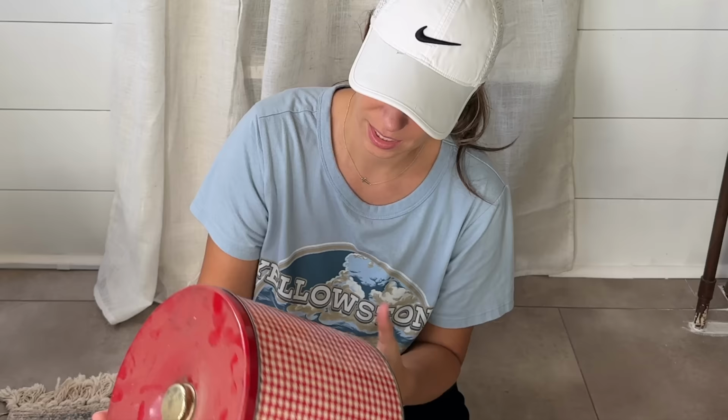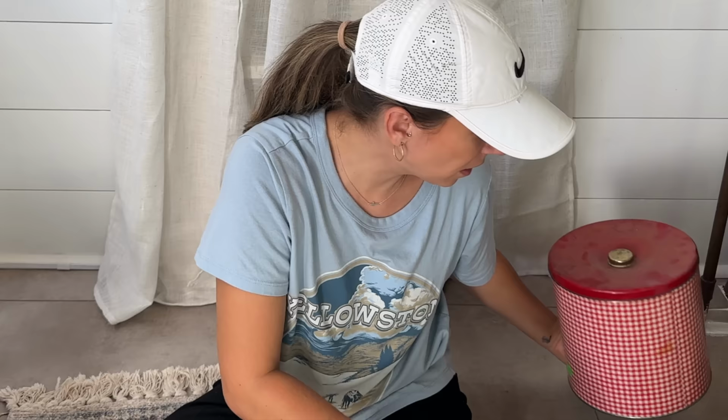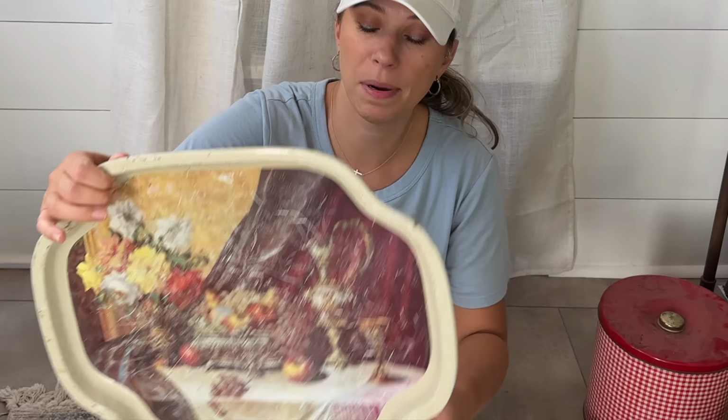Okay, so at the barn sale, I picked up this adorable tin. I thought that would be so cute for Christmas. And it was $2. All the stuff needs cleaned up pretty bad. Then also in the free pile, they had this tin tray. And I just liked the colors in it. I'm not sure if I will end up using it or not, but it was free. So once again, I feel like it's okay to gamble on that stuff because I can always take it to Goodwill if I don't want it.